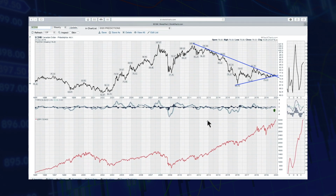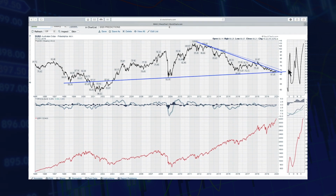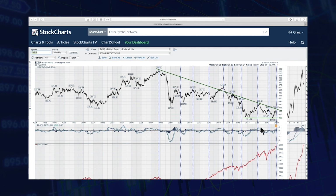Going to the next chart, the Canadian dollar, you can just see it is starting to break this 7-year downtrend here. So I think that's pretty important. On the other hand, if it breaks the 5-year uptrend, that would be equally important. Looking at the Australian dollar, there's an 8-year trend here trying to break, and you've got this really big horizontal support level pretty much right where we're at. So I think we're going to expect some changes in the commodity countries.